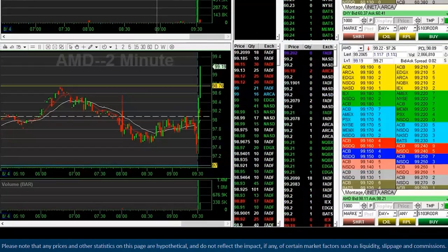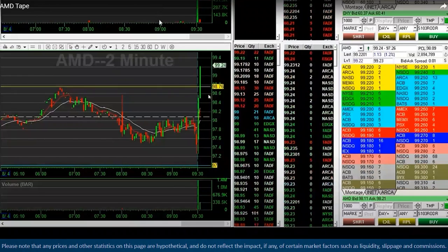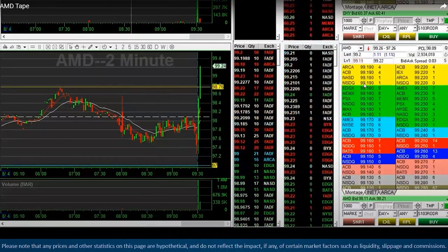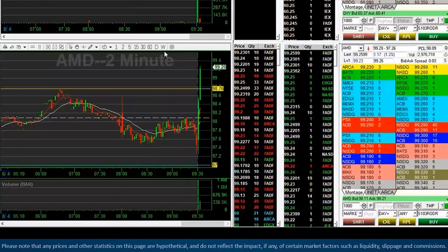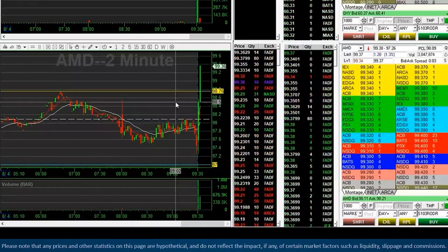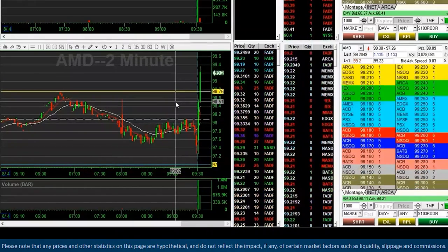For that momentum acceleration, now I start to see everything speed up, speed up, speed up. We're starting to skip a little bit. All right, we get above 99. We can pull into 99 and be fine. But if we keep accelerating from here, then it's real acceleration. Now that's real acceleration right there.